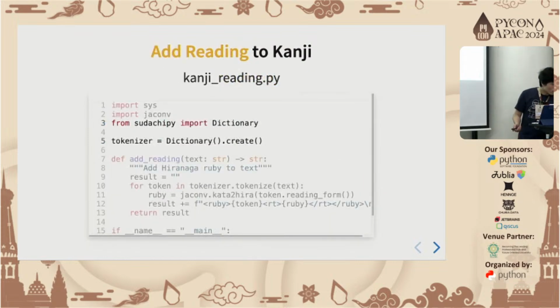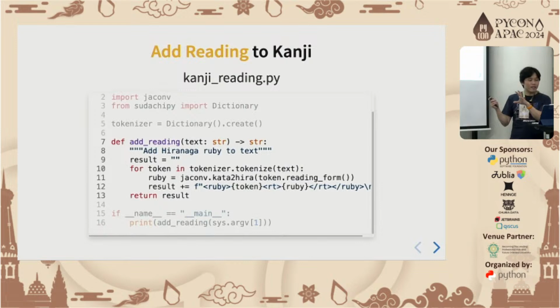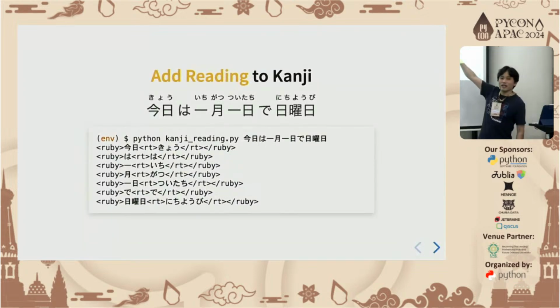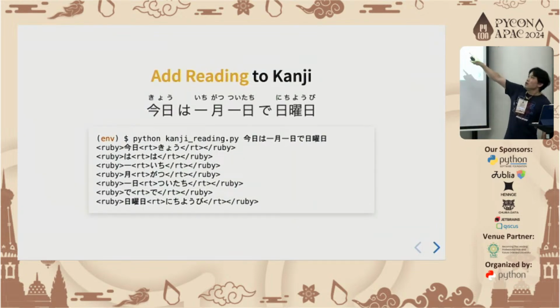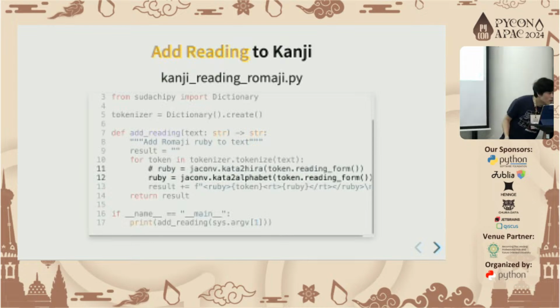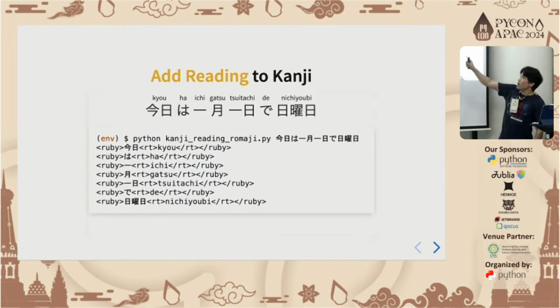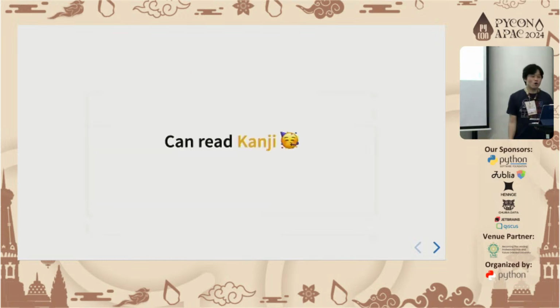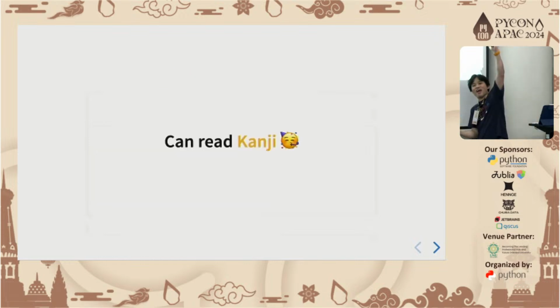I make the kanji readings.py file, make a dictionary, and get a hiragana Ruby text. And this is a Ruby text, annotated kanji characters with hiragana Ruby. If you read hiragana characters, you can read. And if you want romaji, you can convert the hiragana to romaji characters. 今日は1月1日で日曜日. You can read with annotated text. Oh, we can read kanji characters. Yay!